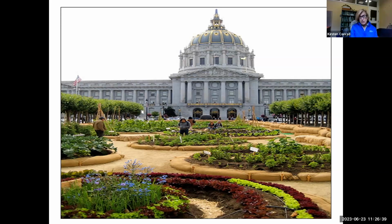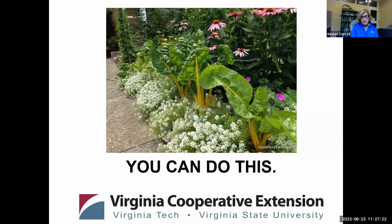There are wonderful organizations working in our area to help promote urban agriculture. Friends of Urban Agriculture is here in Arlington supporting an expansion of use of public space for food production. There's an organization in Fairfax as well as in Falls Church that helps support education about edible, ornamental, and edible public plantings. So work with us to try to communicate to folks that they can do this. You can do this. There's a picture of kale, chard, and of course the pollinator-attracting alyssum, with the coneflowers behind it. Great way to combine ornamentals with edibles.